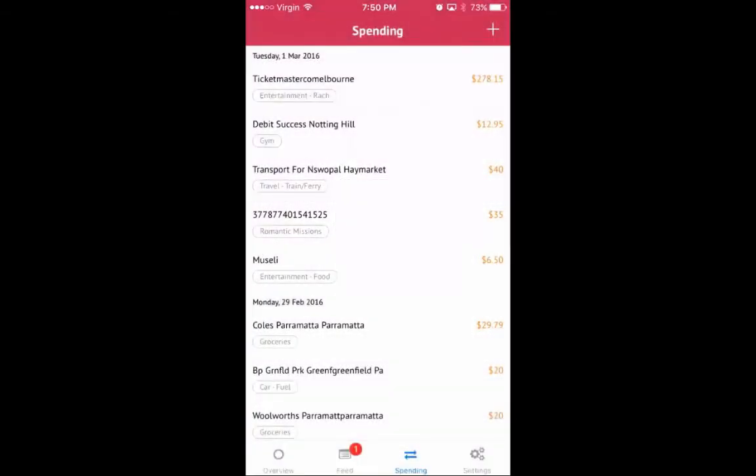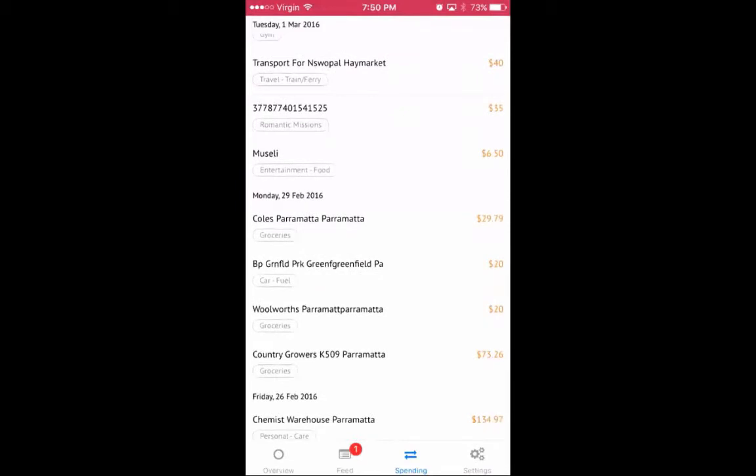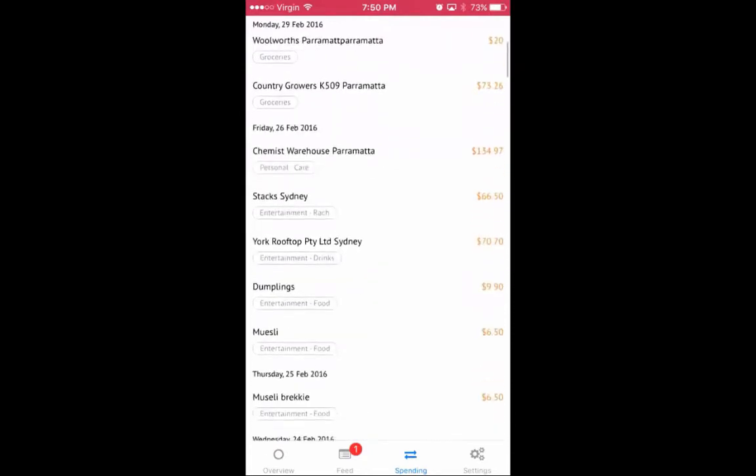You've got other things here. I know debit success is the gym, and after a while you get used to tagging what it is that you're spending your money on. Say, for example, groceries here, they just pop up automatically. Pocketbook is that smart: it keeps track of what you've been using your money on, and once you've categorized it once, it'll continue to categorize it over and over again.